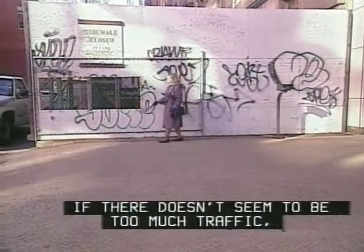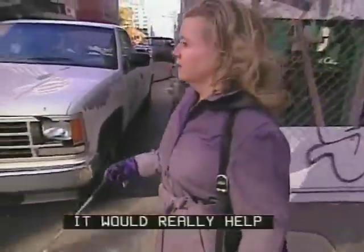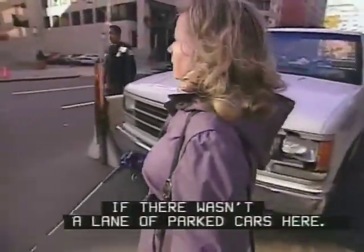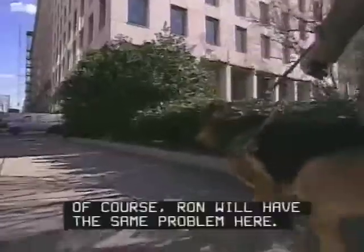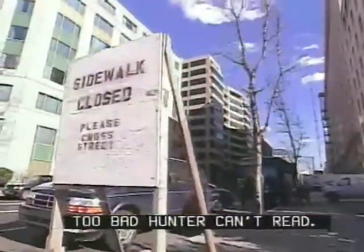If there doesn't seem to be too much traffic, I may use the street. It would really help if there wasn't a lane of parked cars here. Of course, Ron will have the same problem here. Too bad Hunter can't read.